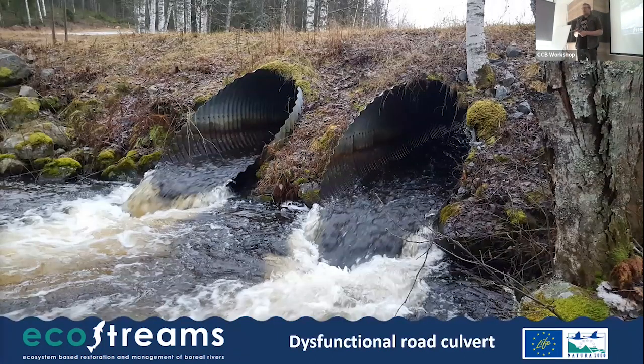And they often look like this. Often it's just one culvert, but this time it's two. But what happens when you have a slope in this culvert, you start to dig out here. You have erosion here, and after a few years you have a fall here. It's creating an obstacle. So I'll tell you a little later how we deal with them today.